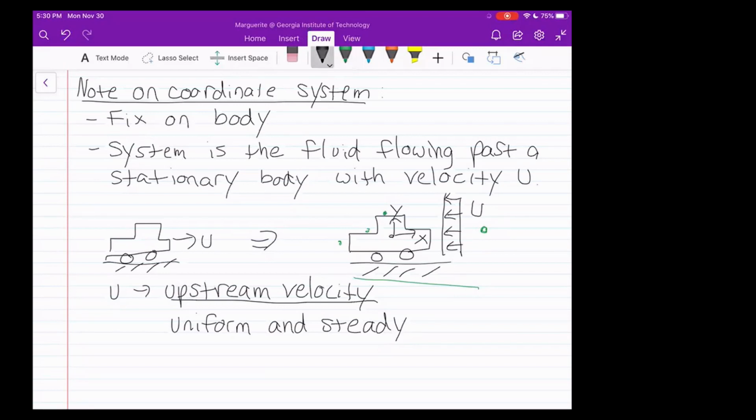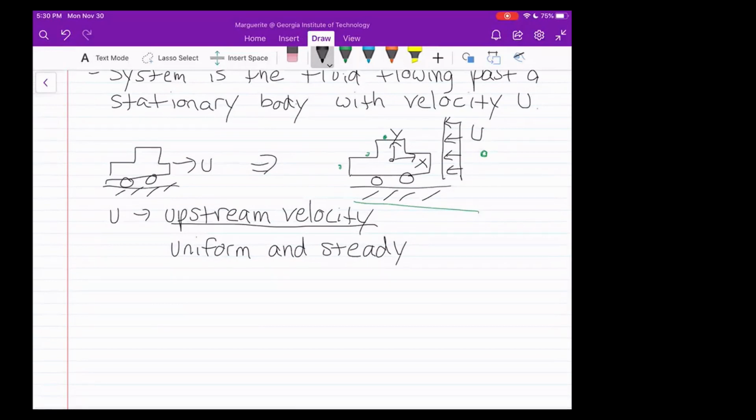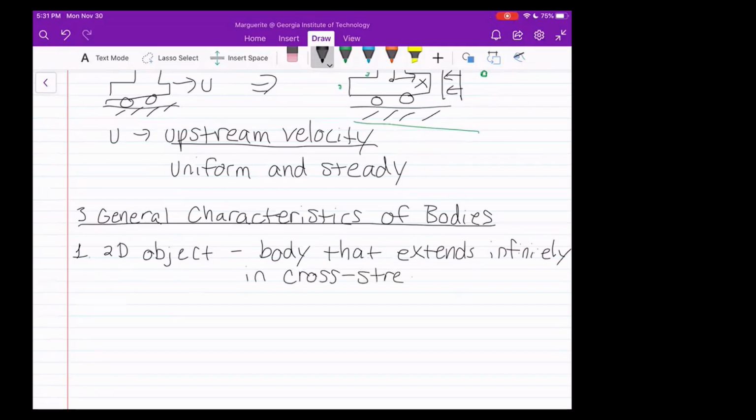Okay. Again, just stop me at any point if you have a question. Okay, so we talked about the coordinate system. Now we're going to talk a little bit about the actual bodies. So we're going to start with three general characteristics of bodies. So the first one is just a 2D object. A 2D object is a body that extends infinitely in the cross-stream direction. I will explain a little bit more about what that means.